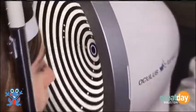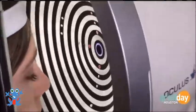When you have a myopic eye, it's guaranteed. It's going to get worse. You wear glasses, you wear contacts, doesn't matter. It's just going to get worse. It doesn't stop the progression.